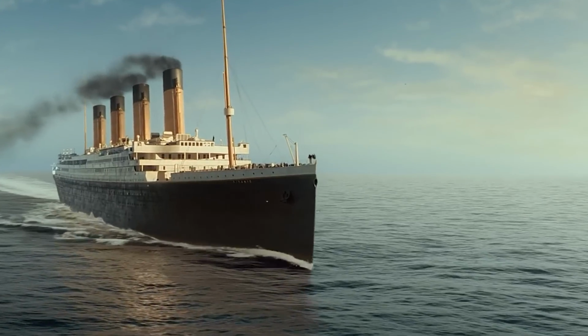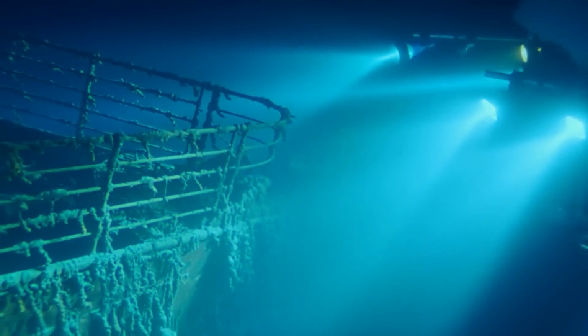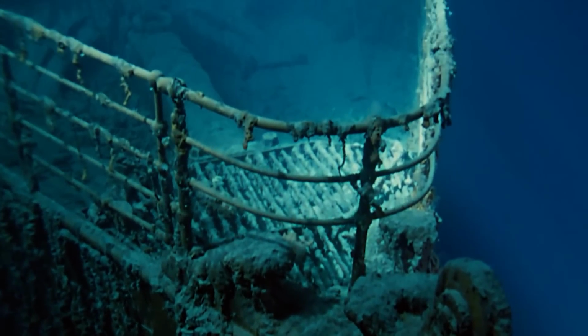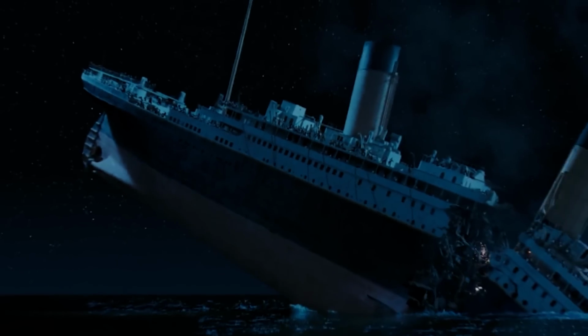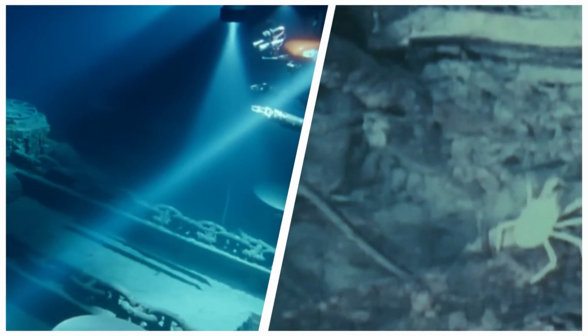The Titanic's hidden prelude. While the Titanic's tragedy has been immortalized in film and lore, a narrative remains untold, hidden beneath the waves, and forgotten until now. For over a century, the echoes of that night have haunted the annals of history, but these newly discovered photos offer a grim chapter we've never been privy to.